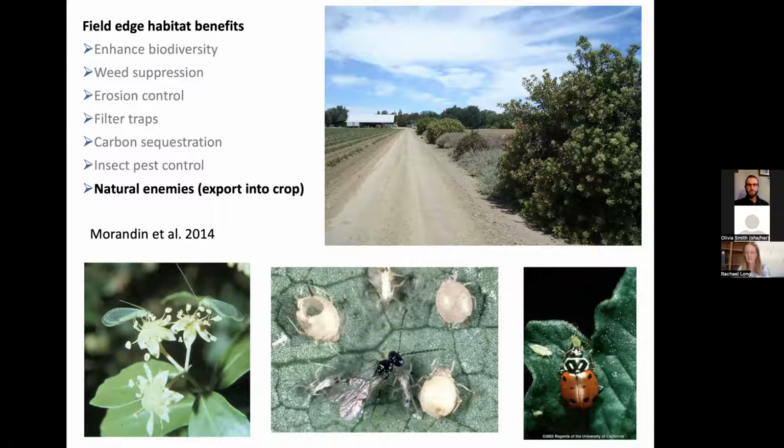So those farmers that have hedgerows don't have to spray quite as much for pest control as farmers that don't have any sort of flowering plants around their farms. So that's a savings right there.